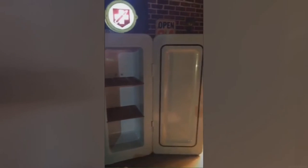What's also really cool is we made some collector's edition coasters. The material on them is really cool. They're not little flimsy coasters. They're really high quality. Everything is super high quality.